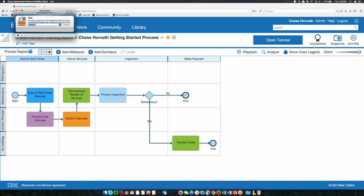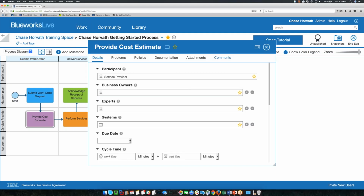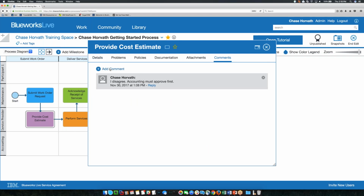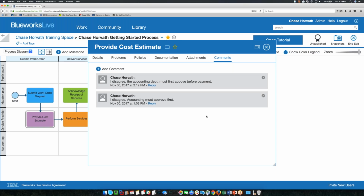So what I'm going to do is add a comment to the provide cost estimate step. I'm just going to say that I think it's incorrect because the accounting department has to approve this first. So I'm going to open up that step. I'm going to add a comment. You see I've done this before on there, but I'm going to say, I disagree. So I've added that comment there.